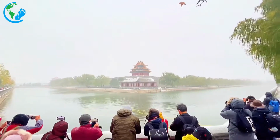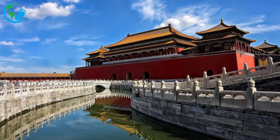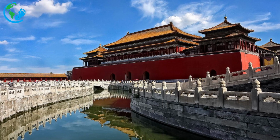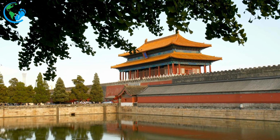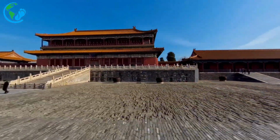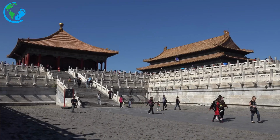The location of the complex was carefully chosen, with the artificial Jingshan Hill, Mount Wansui, to the north and the Golden Water River flowing in front. The hill was created from the soil excavated to build the river, acting as a dragon's lair in feng shui, symbolizing protection and stability. The river represents a flow of positive energy and, combined with the hill, establishes the yin-yang balance central to Chinese geomantic philosophy.